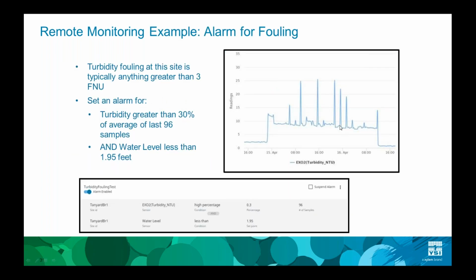So in this picture here, you can see that something caused my turbidity to rise on the night of April 14th. When I actually visited the site on April 16th, I found a bunch of leaves trapped in the sensor guard and removed them, which led to the drop here. What is nice though is that I was actually alerted to the fouling by an alarm that I had set, so I knew that something was going to be affecting my sonde even before I logged into Hydrosphere.